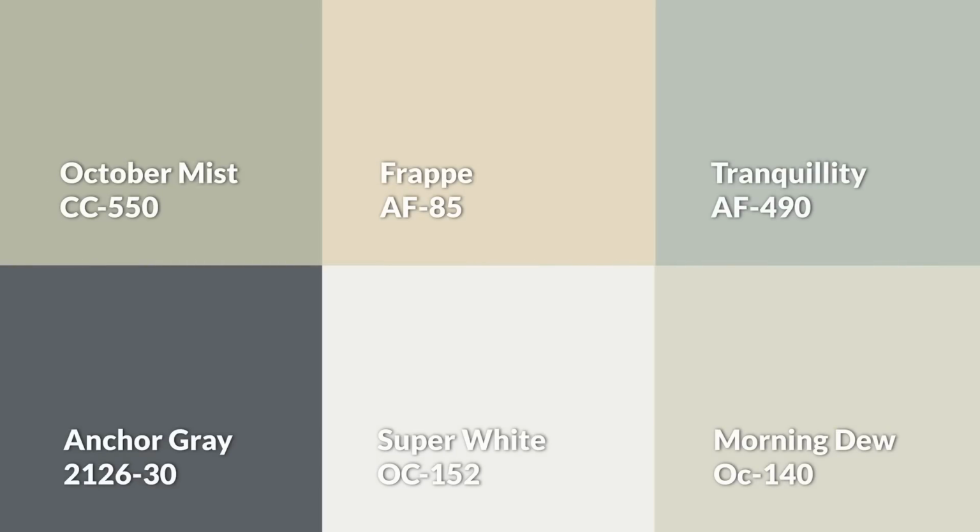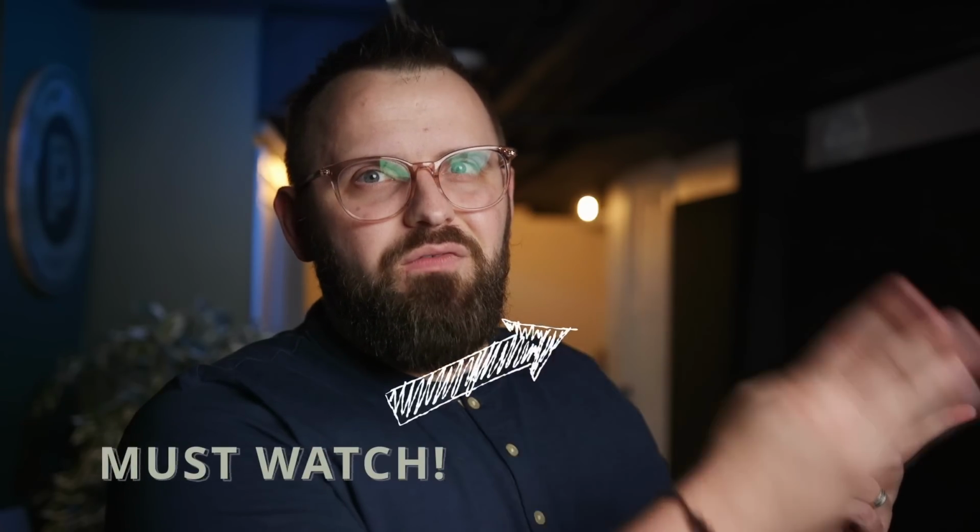Here's the palette all together. Let me know what you think. And here is the latest color of the year that we have to talk about. Very, very different choice here.